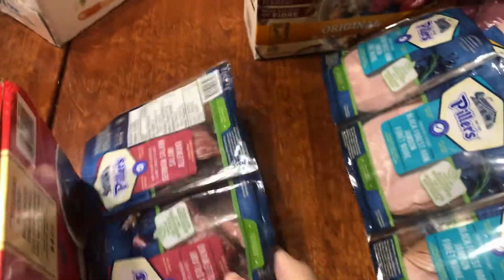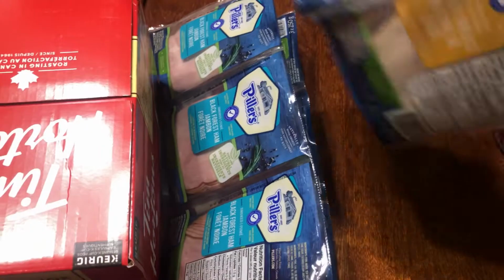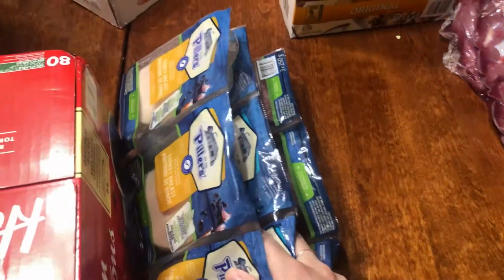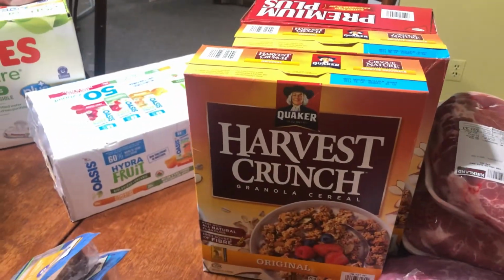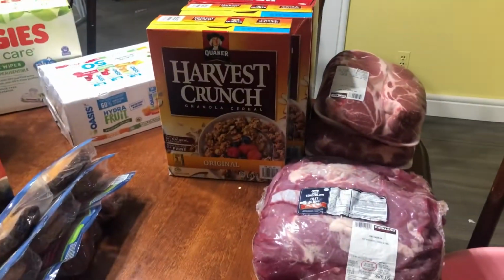Lunch meat. We will put this in the freezer and just use it one by one. This will probably last us longer than a month. What else? Granola. Those big things of granola for the big thing of yogurt. You want to show us the rest, Sarah?